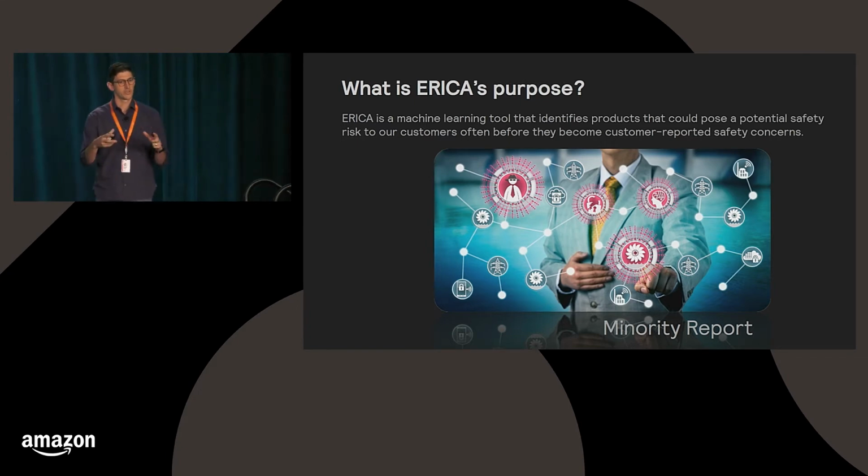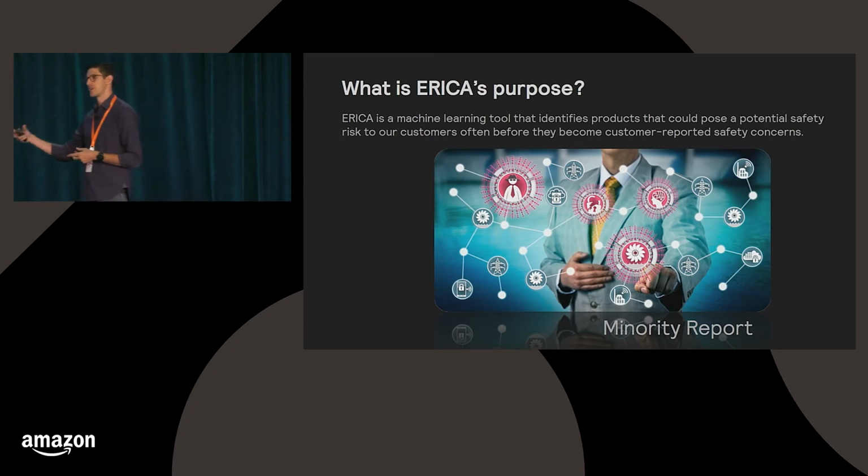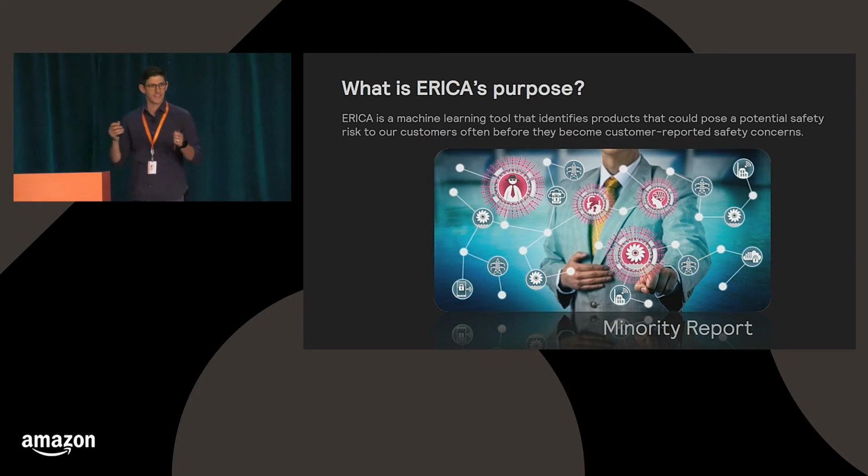And so we say, how closely related are these products? The second calculation is based on everything we know about these types of products. What is essentially the worst case scenario of severity that could happen? Because again, that's going to inform our reaction.